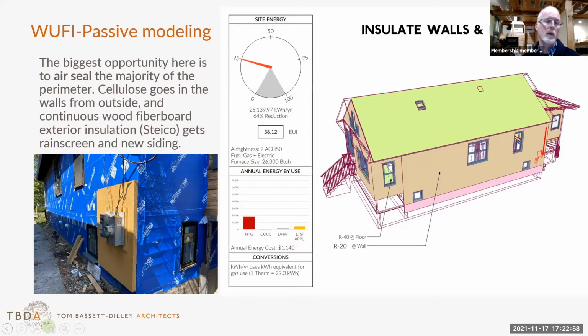We're going to get a lot more airtight. We're hoping that at the end of this, we're at 2 ACH 50, and you see that red dial has gone down another 25%. My furnace size now went from 100,000 BTU/hour down to 26,000 BTU/hour. I mean, this is the big message: you don't need a giant machine to heat and cool if you just keep the heat inside the building. So that's kind of a passive house fundamental, right?